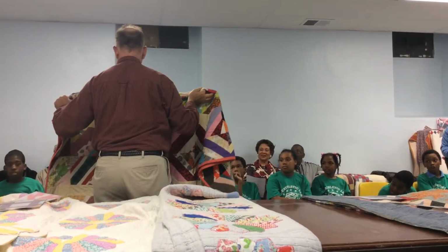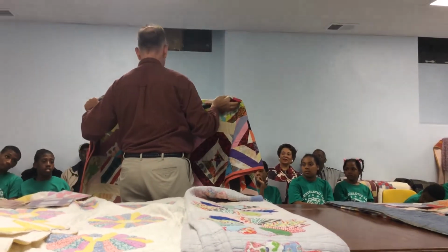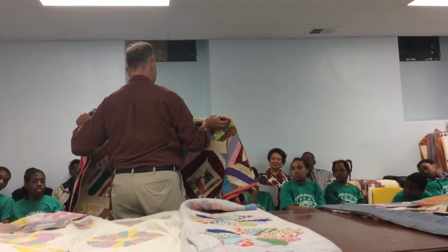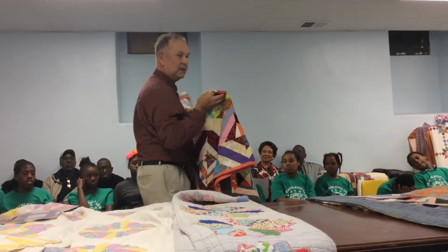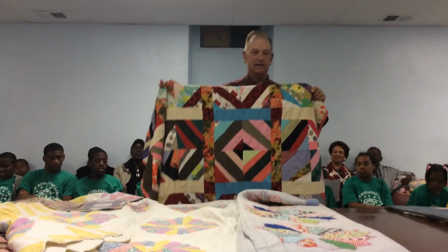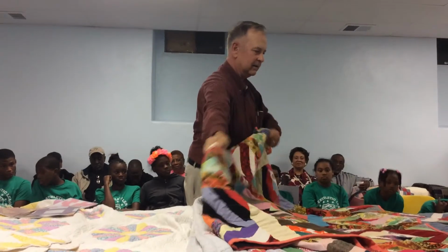And in these farmhouses, there might have been 4 or 5 kids sleeping in the same bed. So there were 4 or 5 kids being kept warm by this. And they knew they were loved when they had a mother like this making a quilt like this. Teach them.